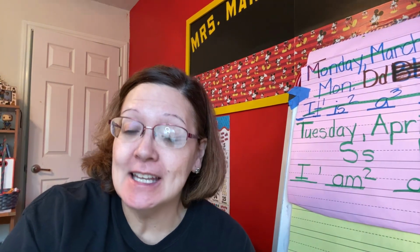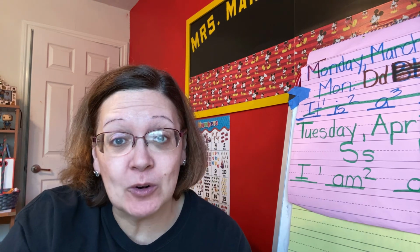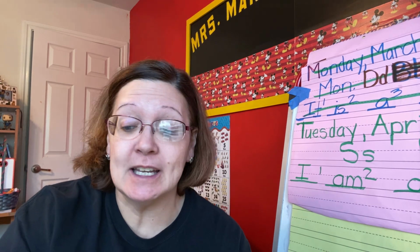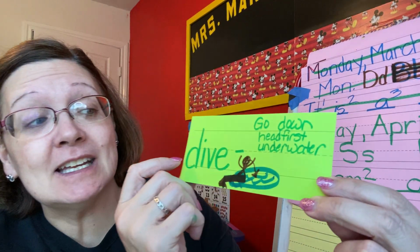We're starting a new habitat that we're talking about. It is the pond. We've been talking about the woodlands, which is like a forest, but now we're talking about a pond. So we have 3 new words. The first one is dive. Can you help me spell it?